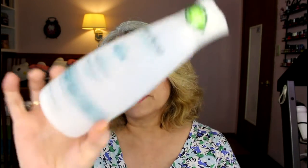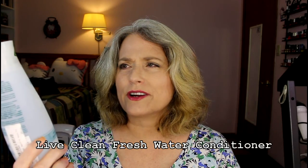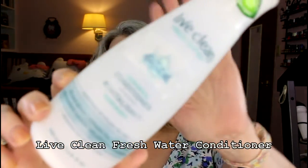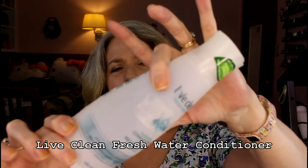First, I have this conditioner. It's completely empty, obviously, and it's one I was interested in because it's cruelty-free. It's Live Clean, fresh water. But anyway, it's a pretty neat product.